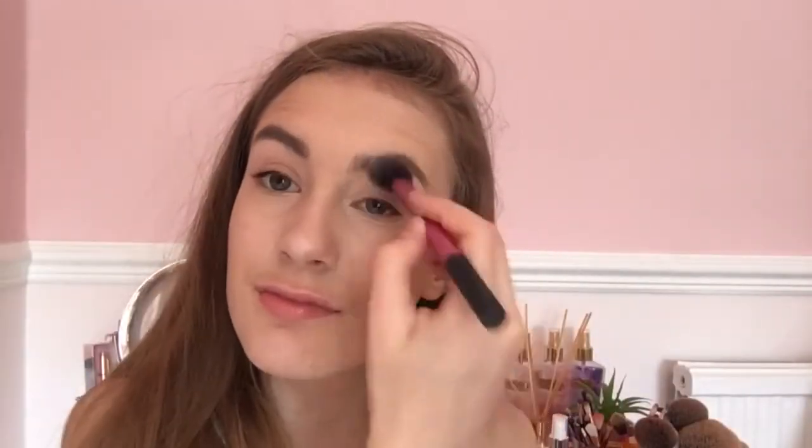After that, I'll use my Revolution bronzer to bronze my cheekbones and make them look really defined. Now I will use my highlighter and I'll put this above my cheekbones and on my nose and just everywhere where it needs to be highlighted.